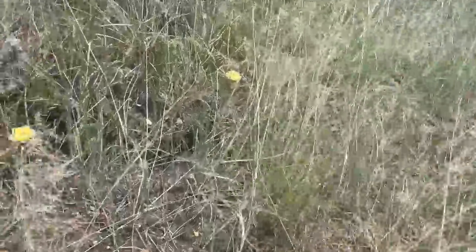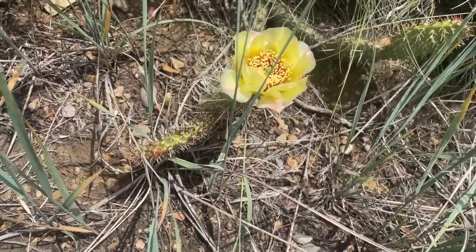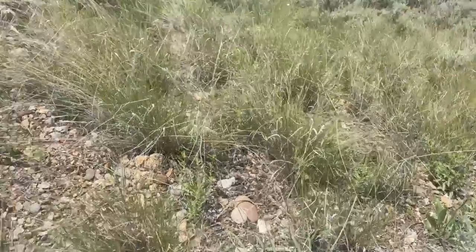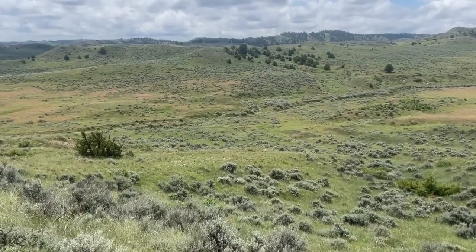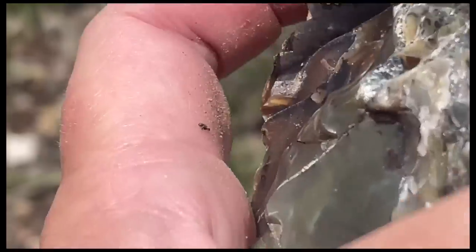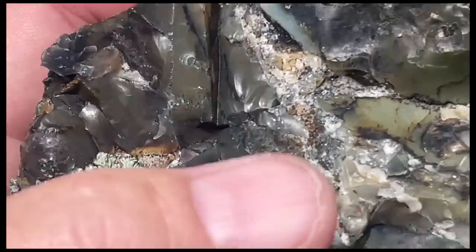Like this cactus flower. That's not what I'm looking for, but it is cool. Some more cactus flowers. Interesting that this one's orange and the other one's yellow. Anyway, down here you can see some of the gravel poking up through the ground, so we're gonna hike down there. This is weird. Oh, look at that, there's some moss there. It's an agate, but it's green. That's amazing.